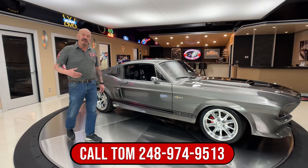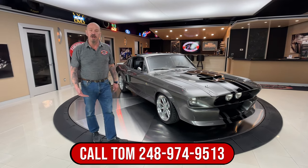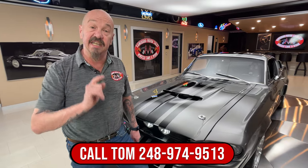up on the lift. That's what happens to every car here at Vanguard. We take in every car, put it up on the lift, we inspect it, we take pictures, and we do a video of the bottom side of it, which you're gonna see here in just a minute.